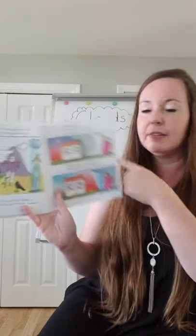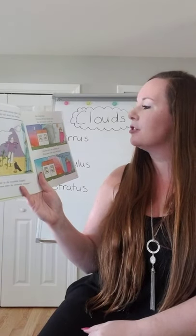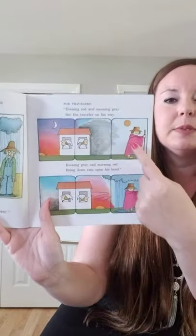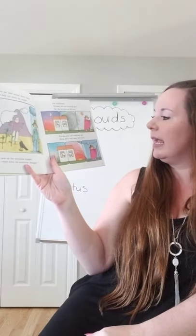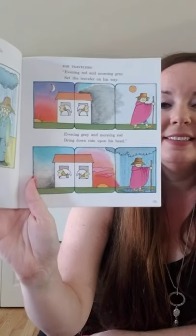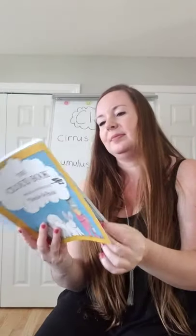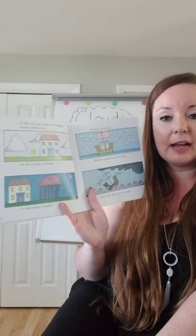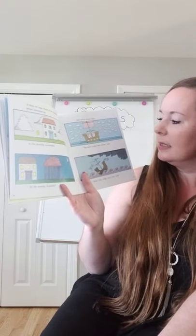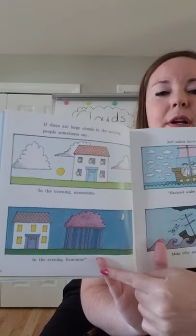For people who are traveling, they would say this, evening red and morning gray set the traveler on his way. That's a good thing for a traveler who is leaving. Evening gray and morning red bring down rain upon his head. That's not a good thing for someone who's going to travel. If there are large clouds in the morning, sometimes people say, in the morning mountains, in the evening fountains. They mean if it's sunny in the morning, it might rain at night.